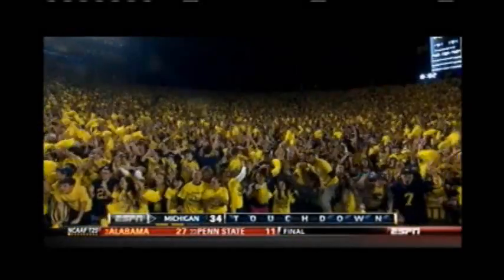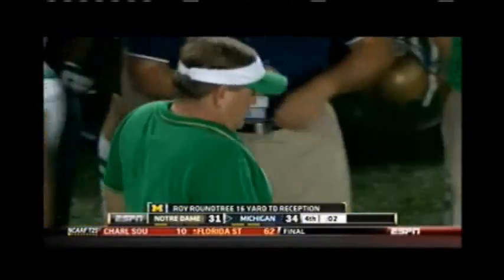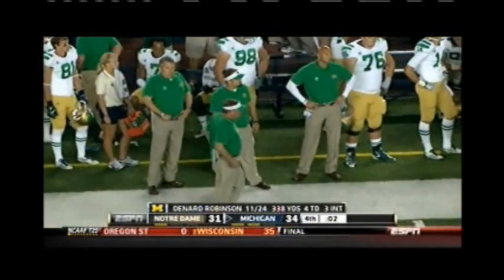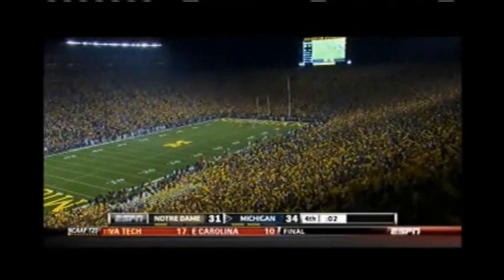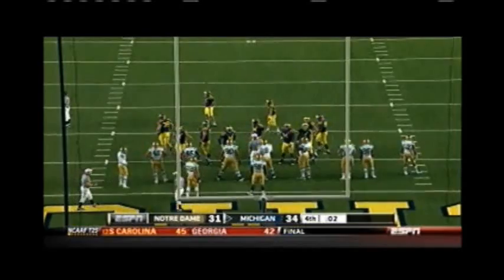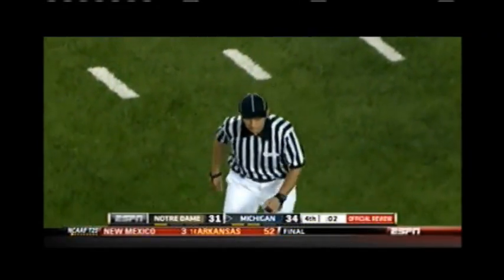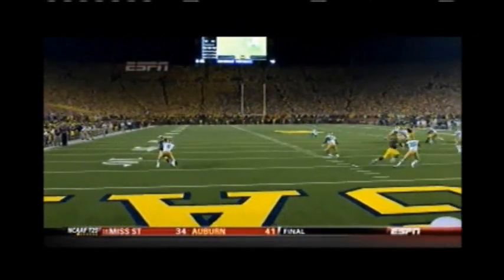With 8 seconds on the clock, Michigan went for it. On a night that they honored Desmond Howard, you can't forget 4th and 1 with Elvis Gerbach, and Desmond Howard burned the Irish. And tonight, it is Denard Robinson. It's a completed pass. Roy Roundtree, the receiver. Once again, one-on-one to the outside.